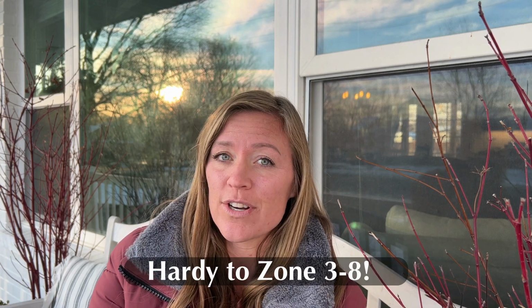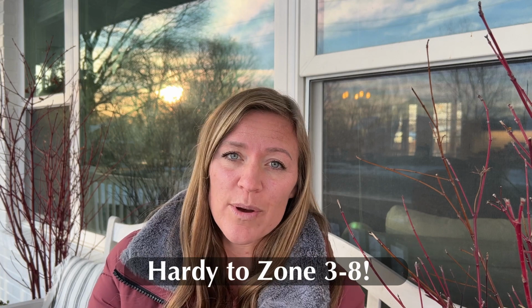So the one I have in my yard is the European snowball bush. This one actually prefers more alkaline soil. It will be okay with acidity, which is good for me because that's kind of where I lean on the pH scale. We don't have a lot of acid.